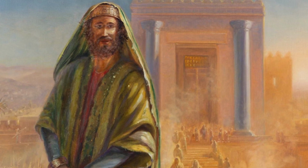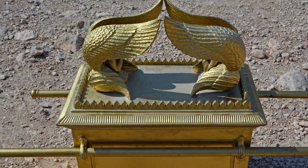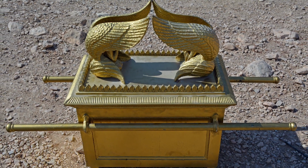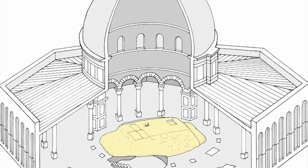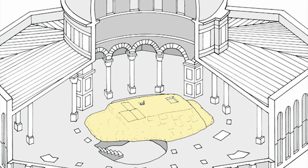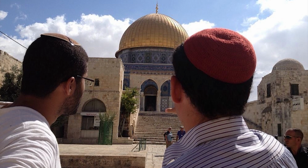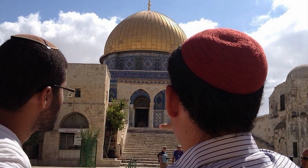The Hebrew word for place in this verse is makom, which literally means the standing place, or place where the ark was to stand. This is exactly what we find on the rock under that dome. Close examination of this stone is now unfortunately nearly impossible because the interior of the Dome of the Rock is off limits to non-Muslims, but it wasn't always this way.